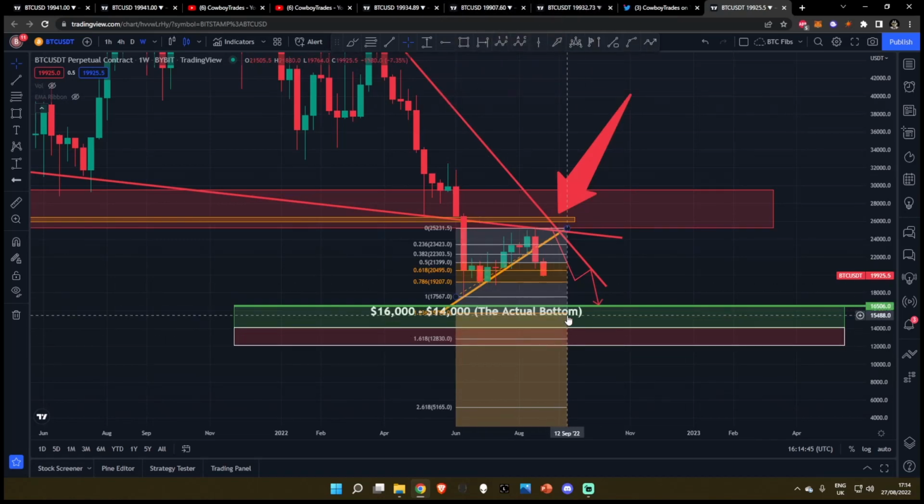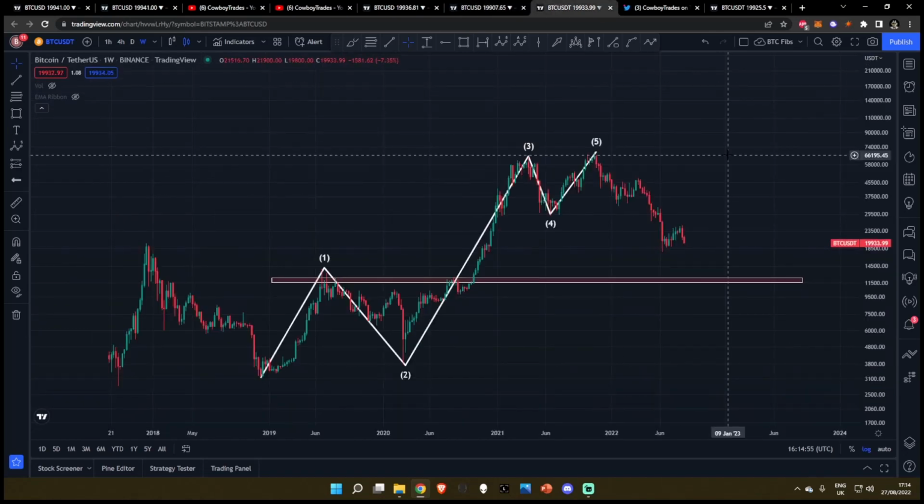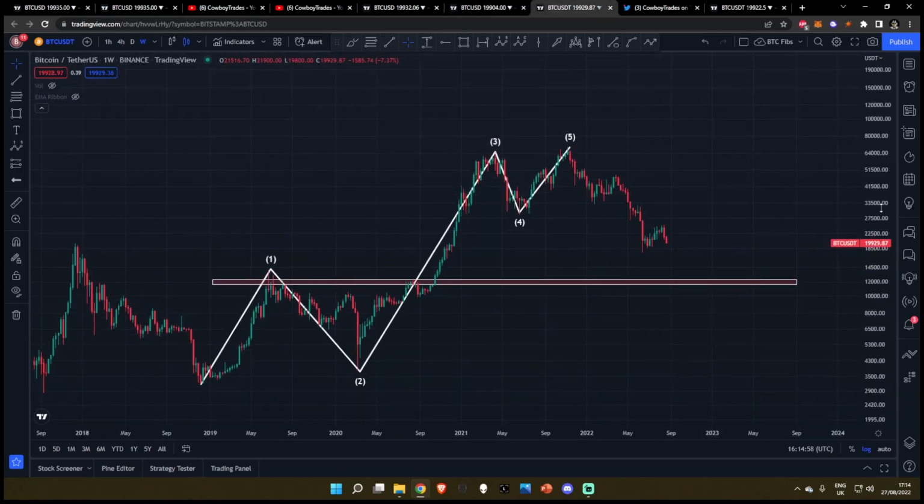Nonetheless, 16,000 to 14,000, this is where I really start to get very bullish for Bitcoin. But as you can see, 12,200 down here, this is our first chart, the AB equals CD pattern. If we move on, this is really just some basic Elliott wave theory.